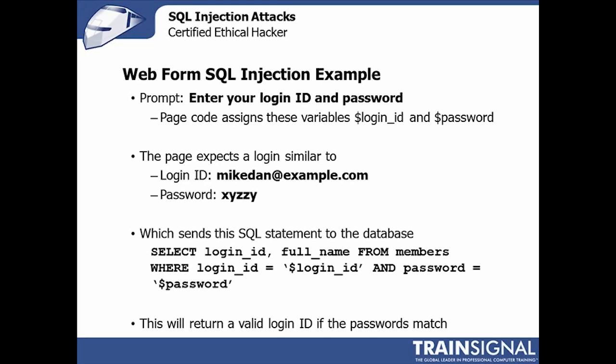So for the first example, consider a web page that prompts you with "enter your login ID and password." Very, very common. Those fields are associated with the variables $loginID and $password. The web page expects you to type in something like mikedan@example.com and password XYZZY.